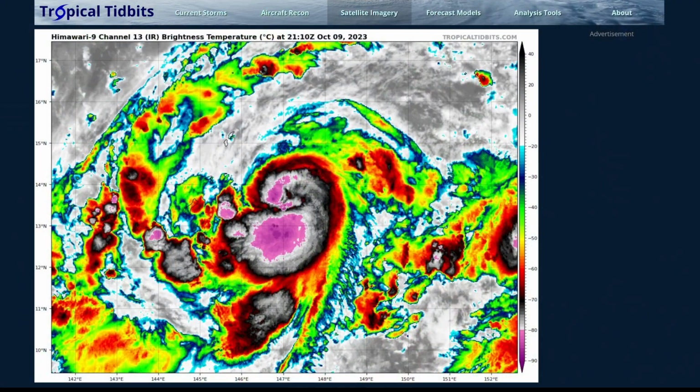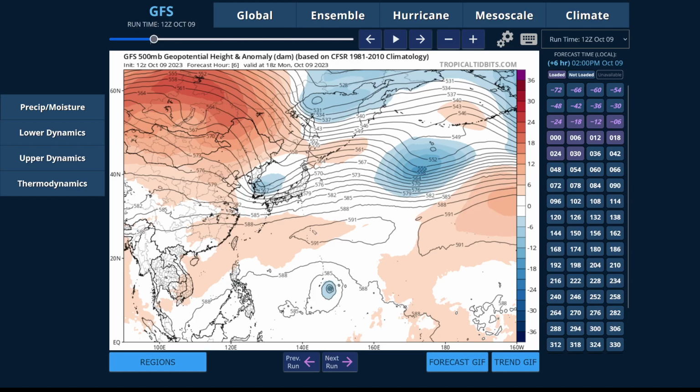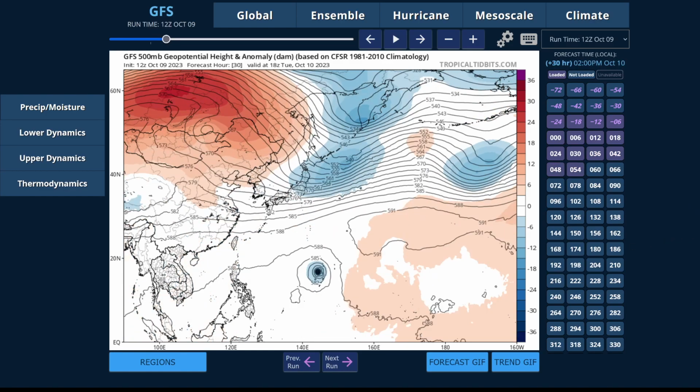Now, in terms of overall steering, we're going to go to the 500 millibar chart from the GFS. You can see we have the subtropical ridge placed north. This is going to keep the system tracking generally towards the Mariana Islands, but as the system passes through there, we have a trough that's going to be digging in over Japan, and this will begin eroding the western end of this subtropical ridge. So now you've got this ridge placed more northeast of the system alongside this trough trying to pull the system north, and this general pattern promotes a recurvature into the tropical and even subtropical West Pacific.